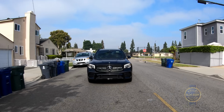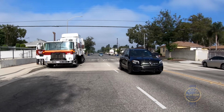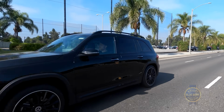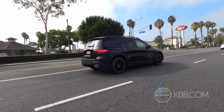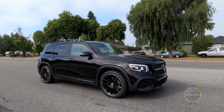Even though the GLB has one more gear, everything I said about the CLA applies here, and perhaps more so. I've had a few occasions where the transmission is either too eager or not eager enough to downshift. That one worked well. So yes, the GLB's transmission is occasionally confused, but who isn't these days? And I'll note, some other KBB testers had no problem with the transmission.